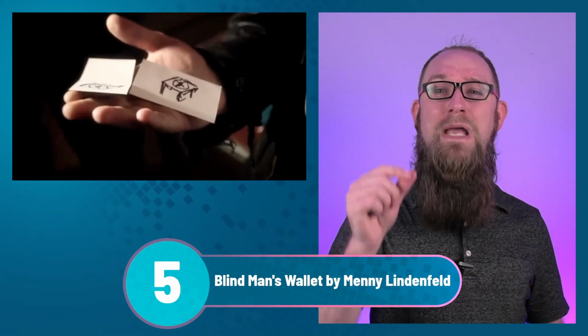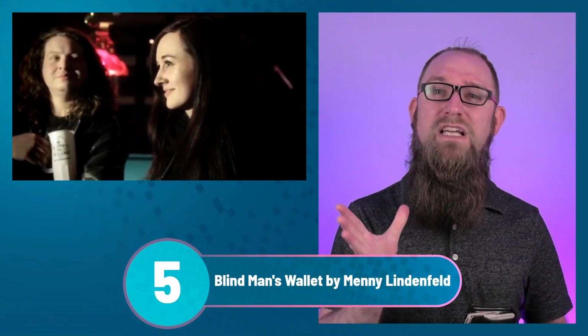Now, one of the craziest things about this wallet is that the piece of paper that the secret info is written on is folded in half and then it goes into the wallet. And it's still folded in half when it comes out of the wallet, and you can still get a full peek. This super clever method is incredibly deceptive.